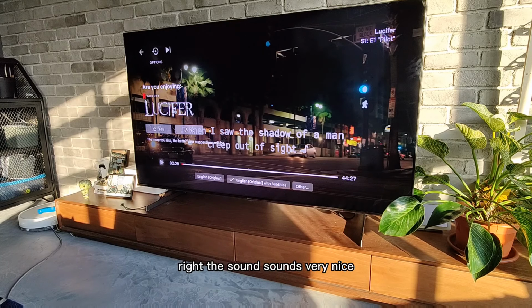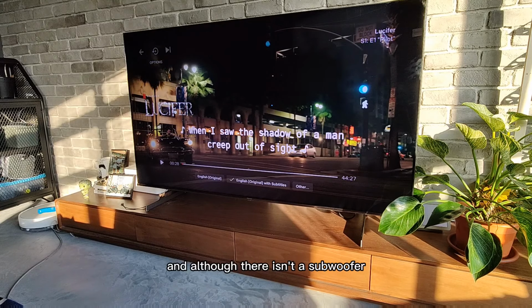Sounds very nice. I hope you guys can hear what I'm hearing. The music is clear. There's some bass there, although there isn't a subwoofer, but it sounds pretty nice. It's not distorted, it's not too loud. The speaker is not making any weird noise, if you get what I mean.